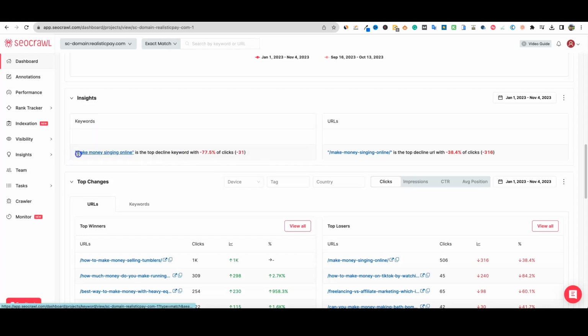Like if you have a keyword that's falling off like crazy and it's a very valuable keyword, you're going to want to be on top of it. So it's always going to tell you what is declining, so you can go take action, build more backlinks, optimize the page, do whatever you need to do in order to ensure that you can start increasing instead of declining on that page as well.